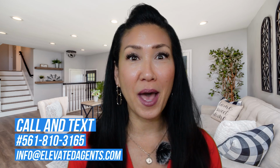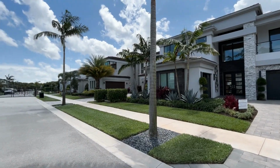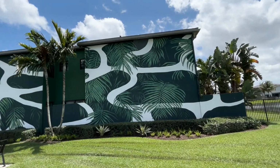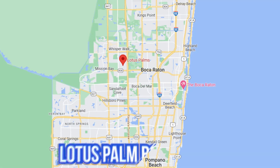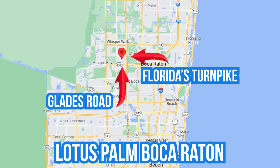Now let's go talk about Lotus Palm. Lotus Palm is located in Boca Raton off of Glades Road in between Lyons and the Turnpike. It has been selling for the last 6 or 7 months and it is 50% sold out already. It is the sister community, or the second community, from Lotus, which was the original new development by GL Homes.